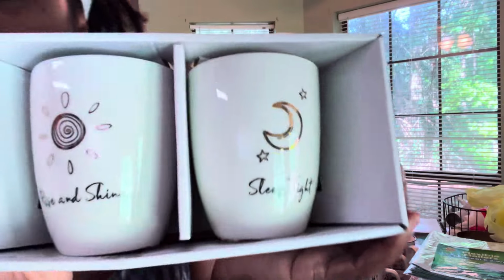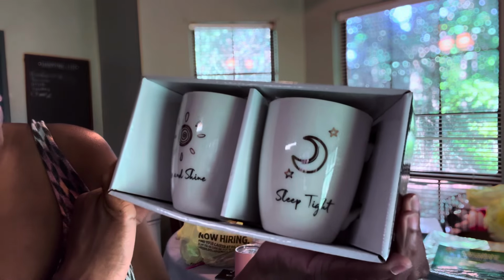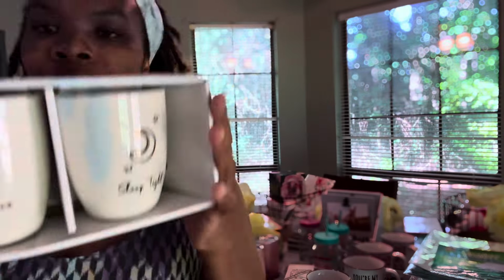All right, I found two of these. I gave one to my mom. These are some cute mugs, y'all. I'm a coffee drinker, my mom is too. This one says rise and shine, and that one says sleep tight. This is part of the NCI section.